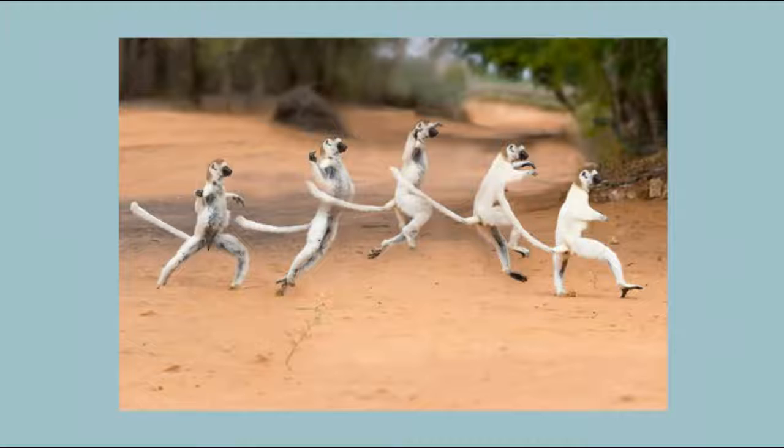For the famous Verreaux's Sifaka, often called the dancing lemur, this ranges from a cowboy-like walk, called a walking gait, all the way up to leaping, in which they will throw their arms up above their heads to help propel them forward.